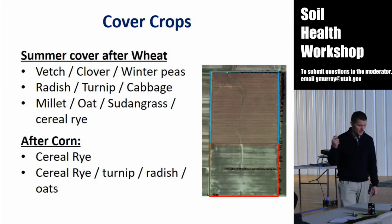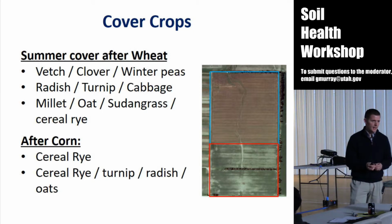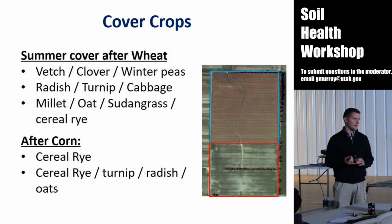But before that, I guess I'll mention the cover crops that we used. So for the cover crop following the wheat, we could plant it early in the late summer, and so we could get a lot of growth. So we usually planted a 6 to 8 species mix that had lots of legumes, lots of brassicas, and then some other grasses in that mix. And then following the corn, it was generally cereal rye, and in some years we did a mix where we put some other things in there with the cereal rye.